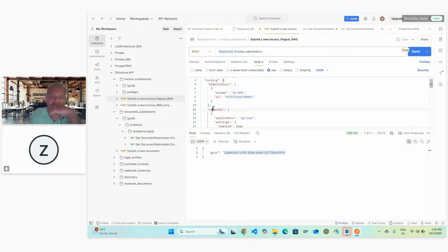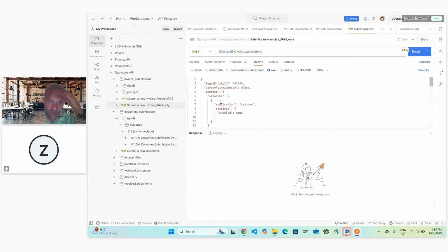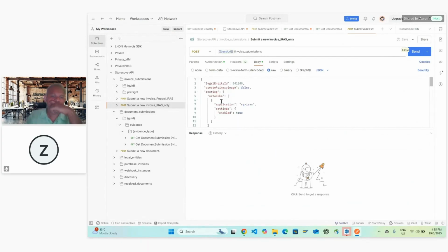If you use a network tab, that means a local network, which means you want us to also enable IRAS reporting. Again, we only do it if PayPal is successful, then we do IRAS reporting. Just keeping that in mind, if I were to submit a new invoice to IRAS only, all I have to do is remove the part which you need to send to PayPal, which was the e-identifier. If you look at it, here it has an e-identifier when I want to do PayPal. If I don't want to do PayPal, I would just simply remove the e-identifier and include routing, which is the network only. So it goes to IRAS only.